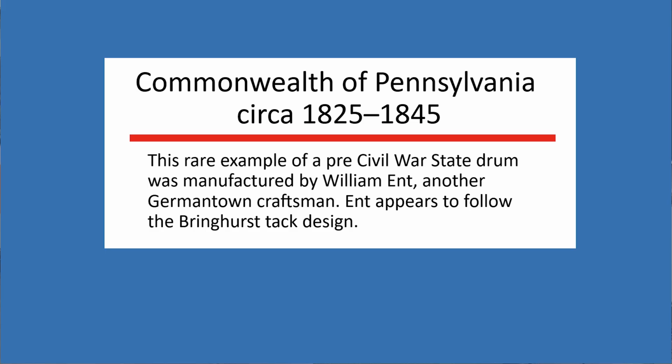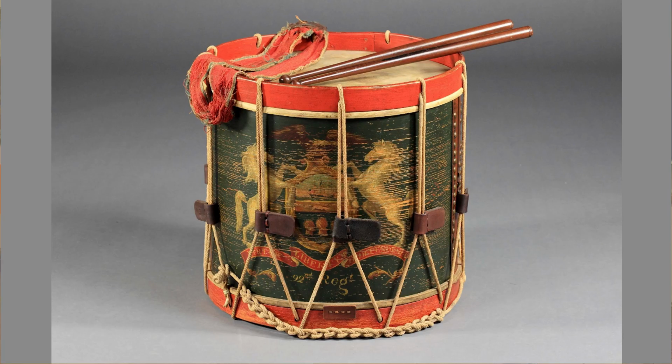As you noted with flags, and you can see the overlap, even though I'm beating the drum, you find state seals, eagles, and the artists that did them did both items, definitely. Here you have the state seal, right there. This came out of a museum, actually, with a sling and a pair of drumsticks, and you see the state seal with virtue, liberty, independence, and then the militia organization.